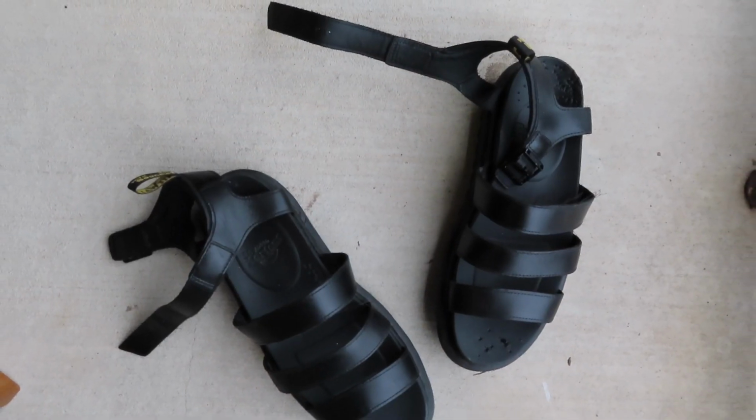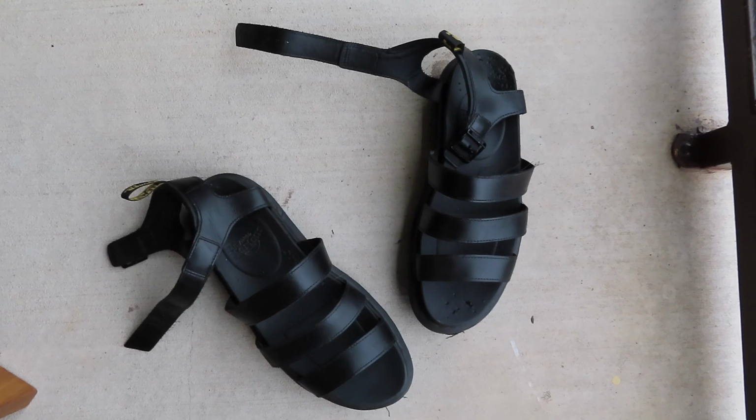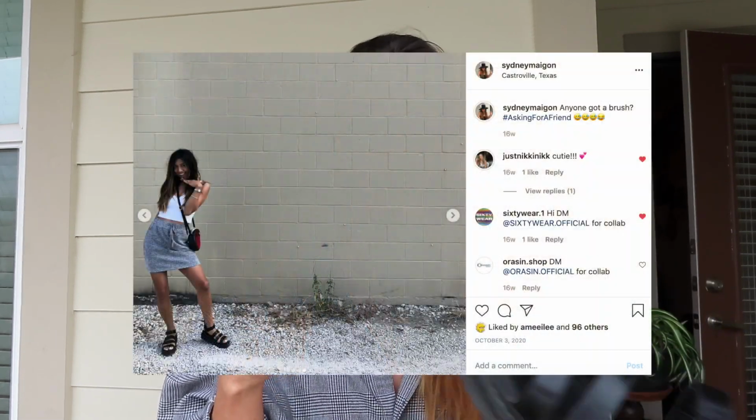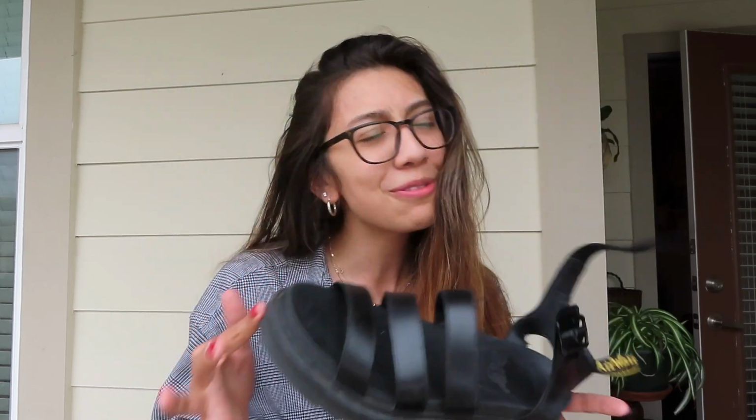And these are actually the only pair I've bought myself outside of my flea market pair, but I mean, that's a flea market pair. But I definitely recommend these. For 100 bucks, you can wear them during the winter time, throw some socks on, or just during summer, and it's a win-win-win.